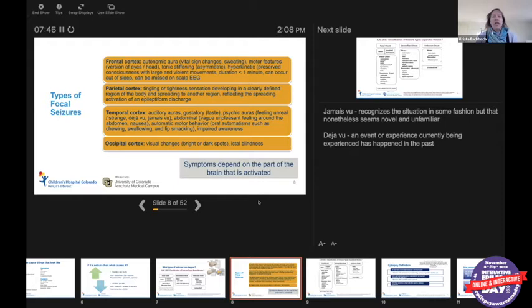Temporal lobe seizures can have some abdominal symptoms. A rising abdominal sensation can be experienced, and then evolving to some repetitive mouth movements or lip smacking or swallowing, and typically impaired awareness where they aren't responding normally to you. There can also be auditory auras or taste auras, so hearing things that sound different or different tastes. And also some psychic auras, so feeling unreal and strange sensations as well. Deja vu can happen with temporal lobe seizures.